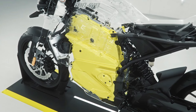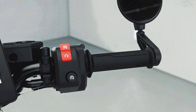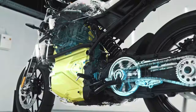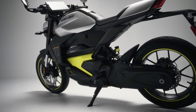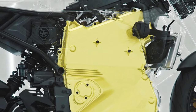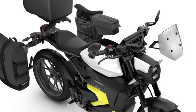The Can-Am Pulse and Origin models redefine the ride and awaken the energy in every rider, whether in the city or off the beaten path. Each is driven by an all-new Rotax e-Power power unit, BRP's proprietary electric technology, which delivers instant torque on demand, merging pulsating performance with style and sophistication.